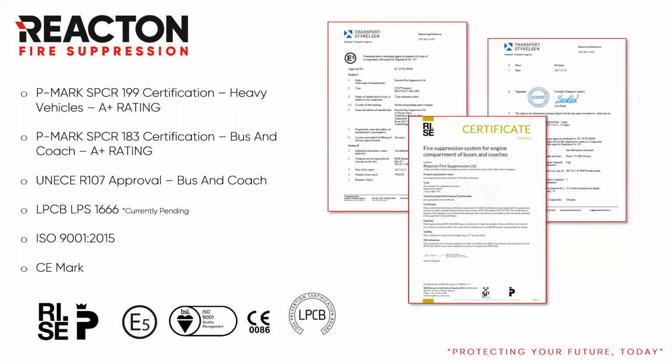So moving on, and as I mentioned earlier, we've really put a lot of time and effort into development and testing, and we're currently light years ahead of the competition. We're certified to incredibly high standards, and we're the world's first company to achieve the RISE Institute of Sweden P mark for heavy vehicles, which is SPCR 199. Recently, the Reacton systems passed through the P mark standard for 183 and 199, with the highest marks achieved globally.